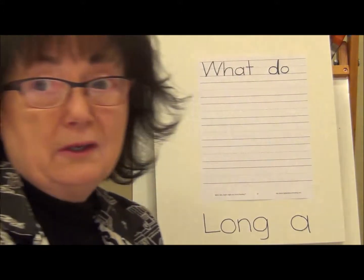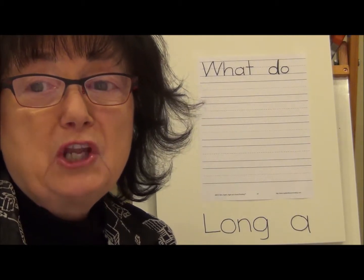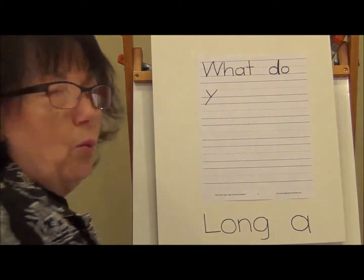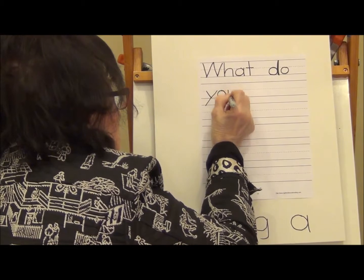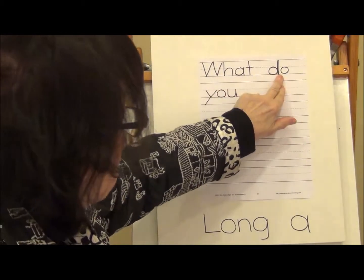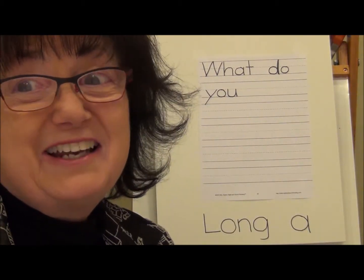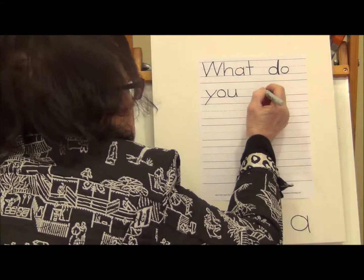What do? Now I need the word you. Here's another word we have to memorize, remember? But we know that you starts with a Y. And remember, it's a lowercase, so give it a tail. Y-O-U is the word you. What do you do? I want the word do again. How do I know how to spell it? Well, we just wrote it, right? So I need it again, D-O, but don't forget your spacing.